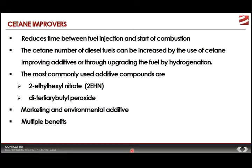Typically, there are two main things out in the chemistry world that are used to improve or raise cetane number. 2-ethylhexyl nitrate is the most common one. It's also referred to as 2-EHN. It's probably the dominant one in the marketplace. There's also another one called ditertiary butyl peroxide, but it is not used nearly as much as 2-EHN.